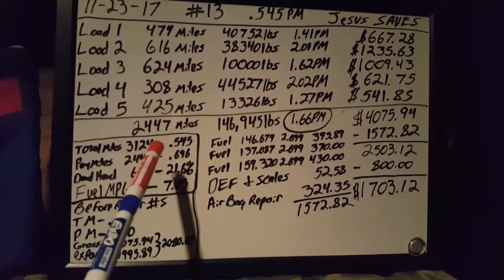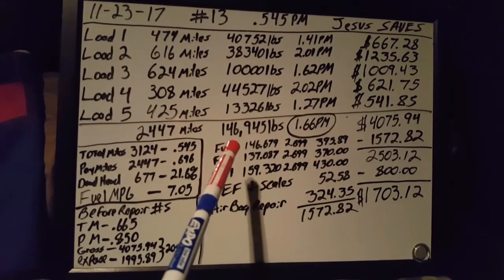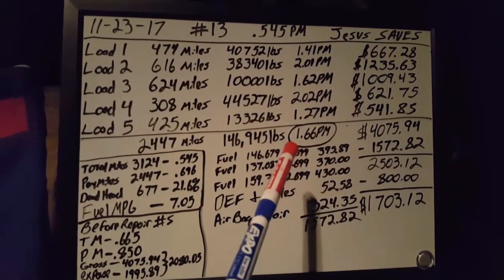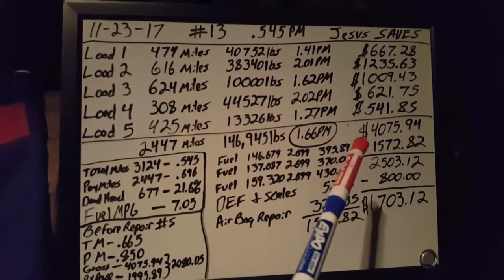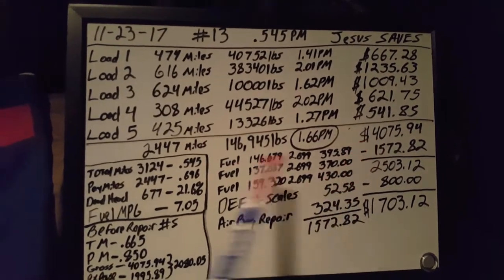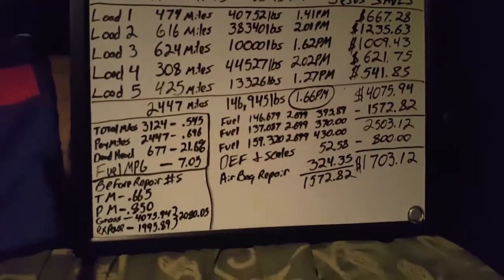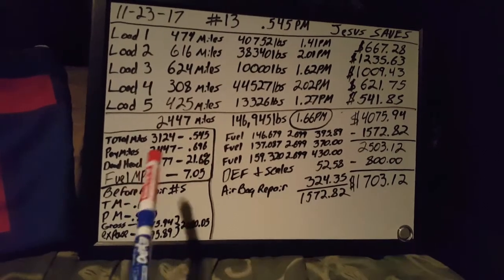Total pay miles was 2447. We hauled 146,000 pounds of merchandise. That gave us an average rate of about $1.66 per mile. Brings us to $4,075.94. We broke the 4,000 mark. It's been a little while. Needed that. But as you'll see, it's not as great as you would think. We'll wait on all this for now.